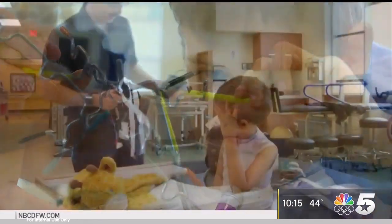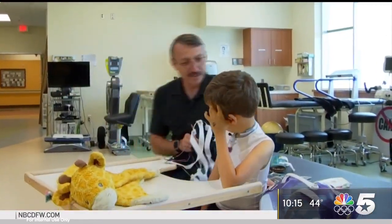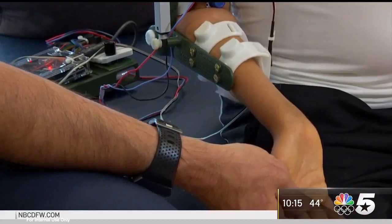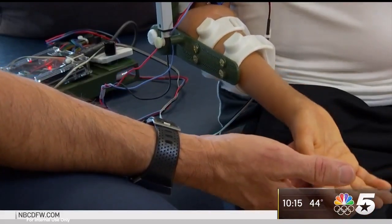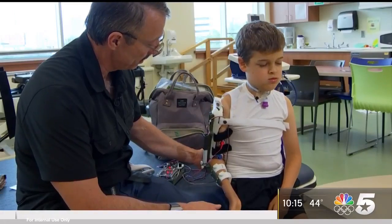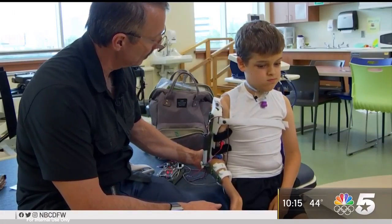Good job, buddy. 3 years of physical therapy and procedures, and Braden is closer than ever before to a full recovery. Do you want to try your new robotic arm? Yeah. And today, he's getting a helping hand. Edmond, a professor of mechanical engineering at SMU, developed a robotic arm just for Braden. Very good, like that. Okay, you see, you can move it.